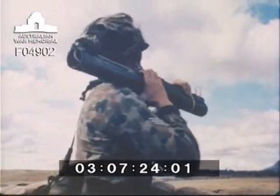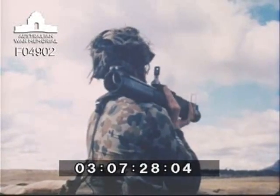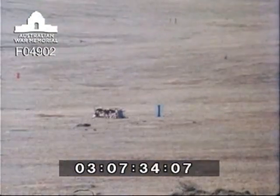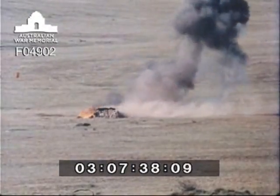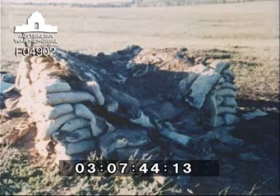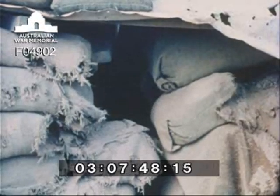The first of two short-range anti-armor weapons is the F1 66mm L1A2. This weapon fires a high-explosive anti-tank or heat round from a preloaded tube. It is effective against light armored vehicles, the sides and rear of tanks, and other hard targets, such as this bunker. It is accurate up to 200 meters.